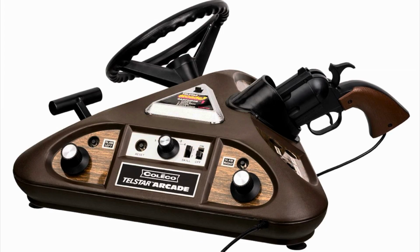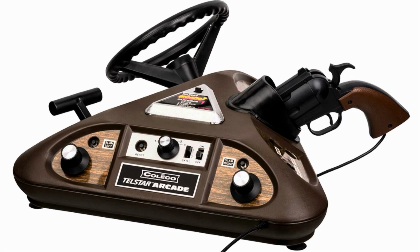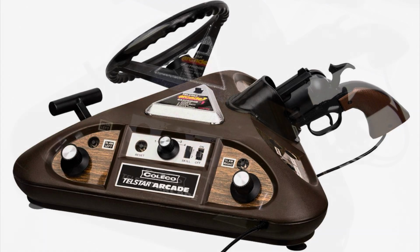God, it looks different. It looks amazing. Oh my god, it not only has the same thing as before, but it's got a gun that looks real and a steering wheel, god damn it, with the thingy that you have in the car. Oh my god, and what's this? It takes cartridges too. It takes goddamn cartridges.